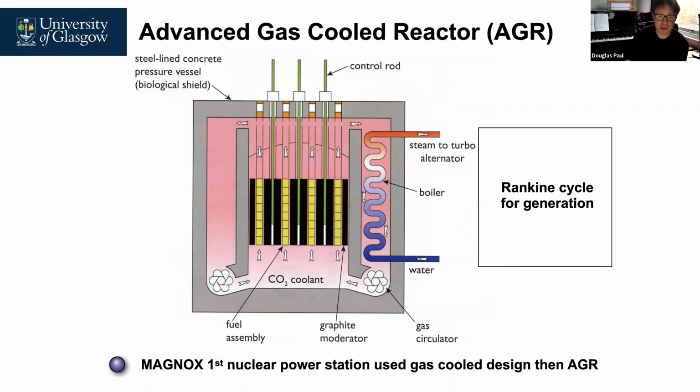So let's just have a quick look at the reactor designs. So if we look first at, this is a British design reactor. It's the Advanced Gas-Cooled Reactor. It's not the first nuclear power stations. They were Magnox. So the first nuclear power station in the world was at Calder Hall in the UK, and that was a gas-cooled Magnox reactor.